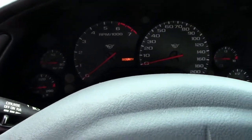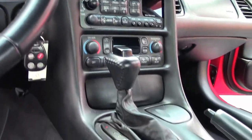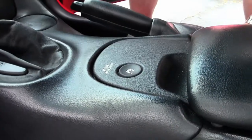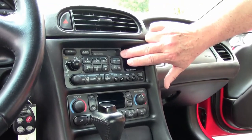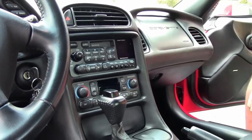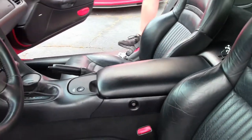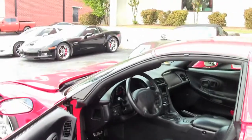This particular model does not come with a heads-up display, but wanted to show you here is the active handling. You do have a cassette player, but as I mentioned earlier, you have a 12-pack CD player in the back. It is an automatic. For 98, this unit looks pretty good.